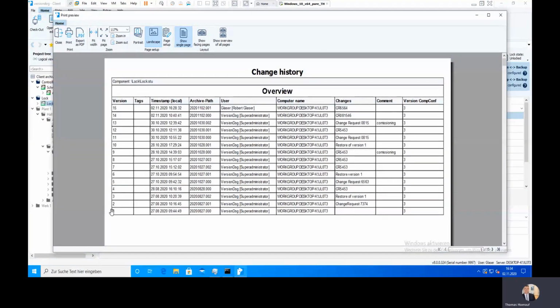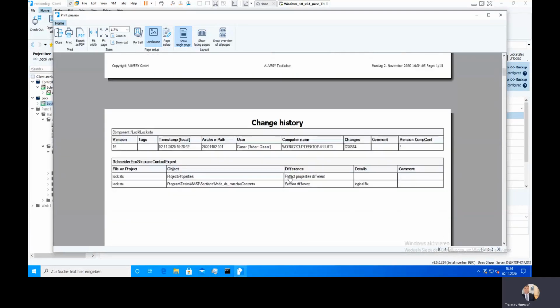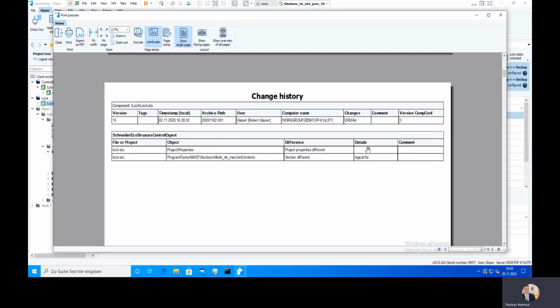You see all the versions. If you document it in the right way, then you see here it's version 15. There I wrote what I did, logical fix. And for the next version, which I have to do if I'm doing what Karoline mentioned, you will see I also fixed all other open errors, that will be explained in detail here, commented and so on, so that everybody knows why I have created version 16, 17, and so on.